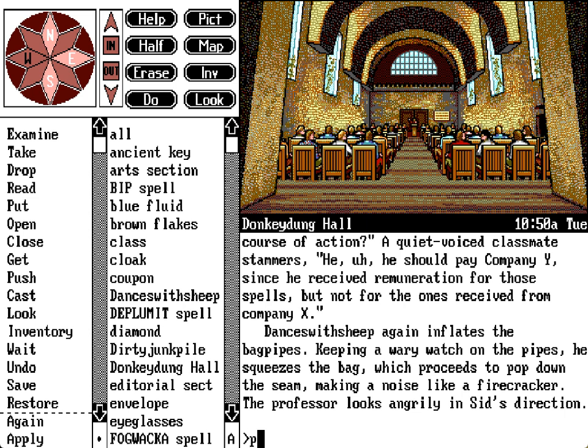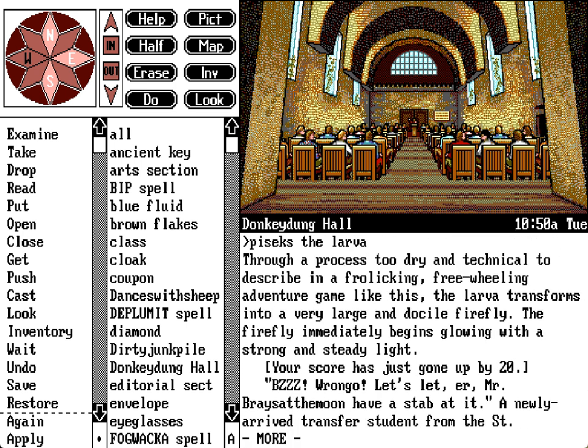All right, let's try to Pysex the larva. Through a process too dry and technical to describe in a frolicking, freewheeling adventure game like this, the larva transforms into a very large and docile firefly. The firefly immediately begins glowing with a strong and steady light. Your score has gone up by fucking 20 points.